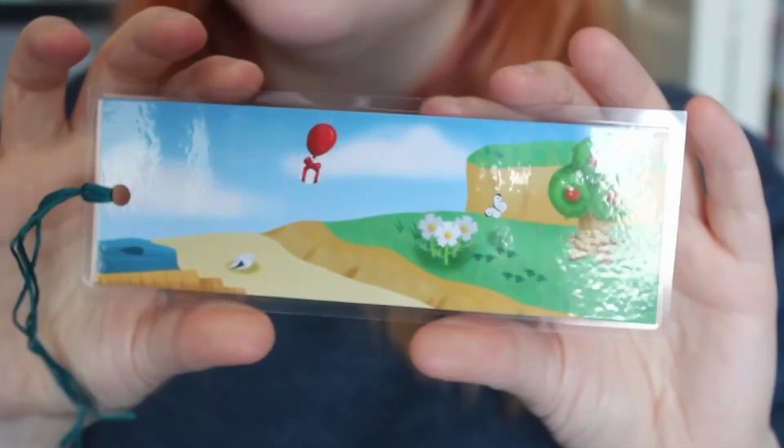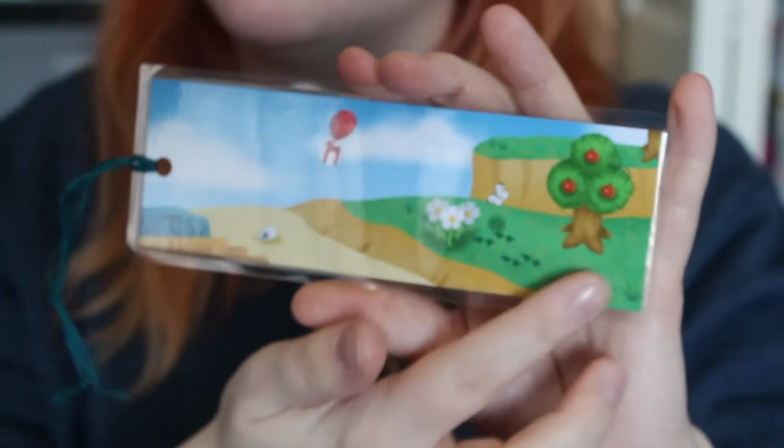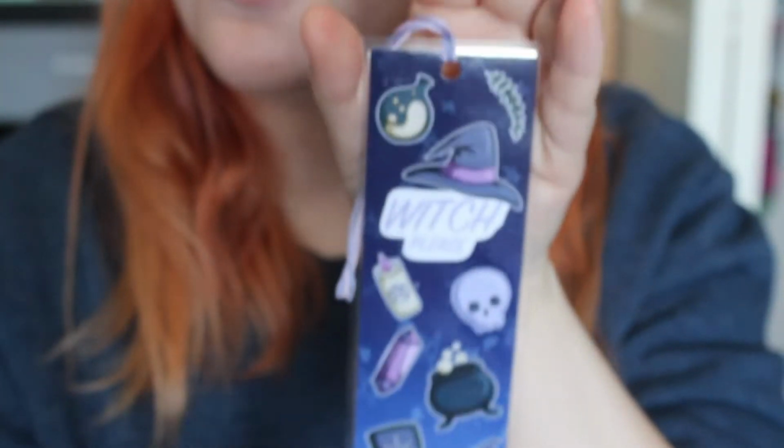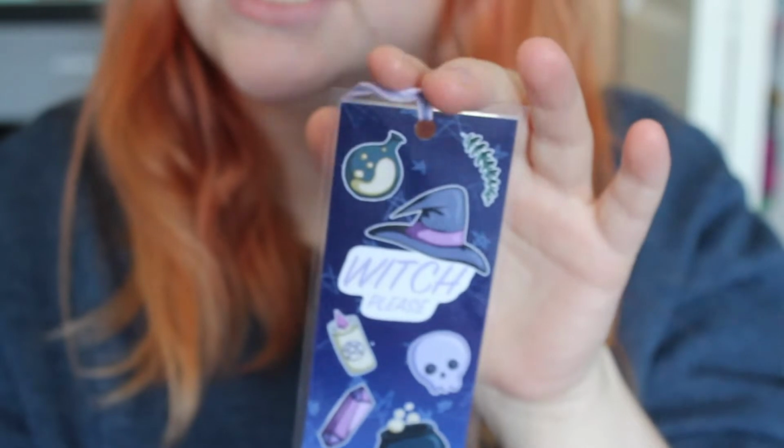Alright, so that's the Animal Crossing bookmark. It kind of has a little bit of everything. Yeah, spent hours on this artwork, so I'm really proud of how this bookmark turned out. I think it's super cute. Okay, the next bookmark is the Witch Please bookmark. It has basically all the stickers from the sticker sheet. I think it's maybe missing like one.